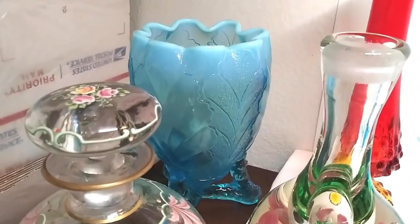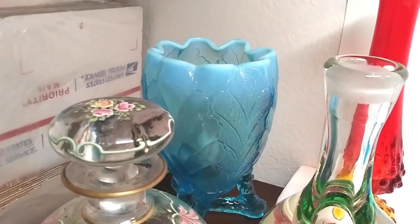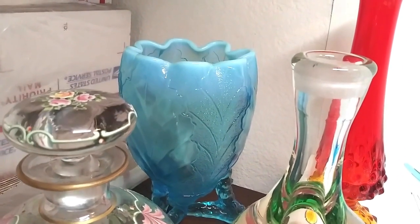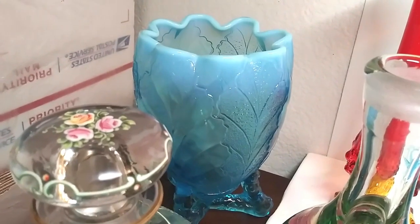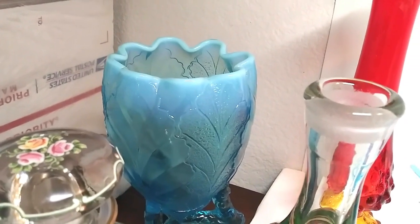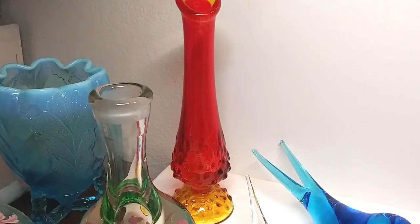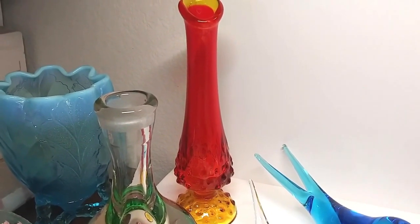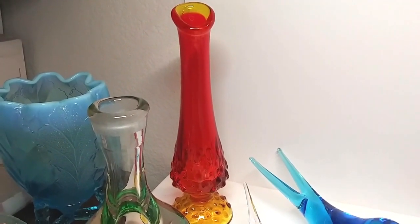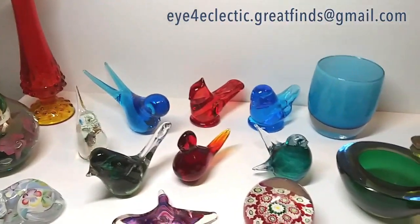Back here I found this great 3-footed dish bowl vase from Dugan Glass. It's the cabbage leaf pattern. It has some great feet on it and also this great opalescent top around the rim, and yeah, it's a gorgeous color. And back here we have a Fenton hobnail and swung vase, and it's of course a glower with all that cadmium in there. And yep, that's what we found, all this treasure.